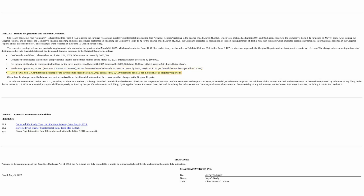Core FFO is another non-GAAP measure that companies use. The company has not fully explained this term in the filing, but it appears to be the more true result of their FFO number, and they did decrease it by $24,000. This means that the updated core FFO remained at $0.43 per share.